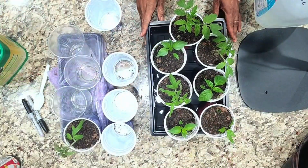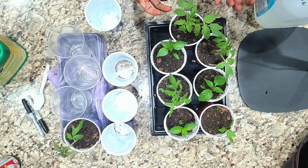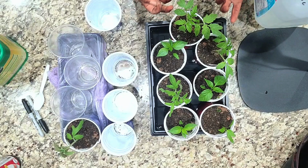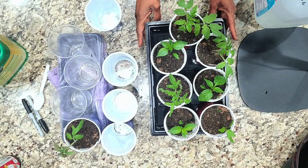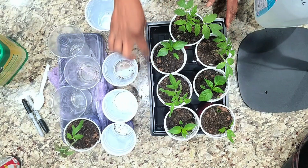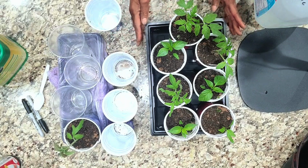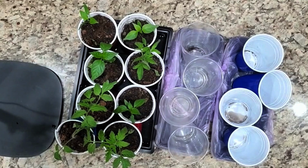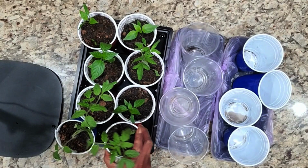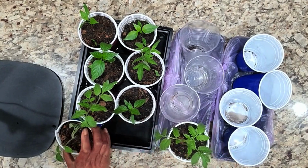Once that's done, you leave it in the fertilizer for 30 minutes. The intent is for the soil to absorb the fertilizer, whereby the fertilizer is feeding the roots but not touching the stems or the leaves, which will prevent them from burning. So this is 30 minutes later, and what you do is just lift it up and place it back into the second cup.